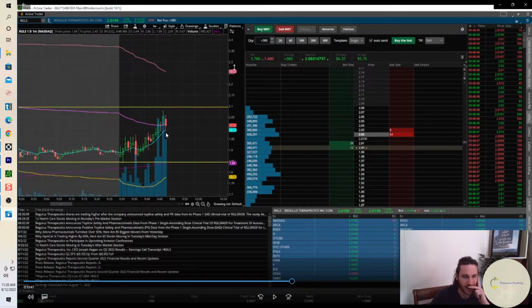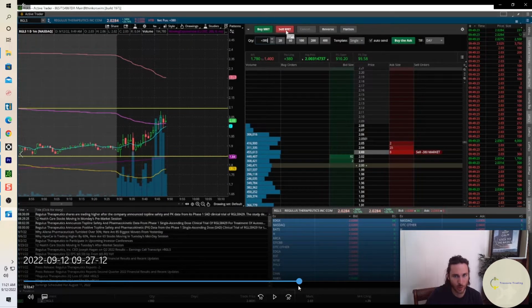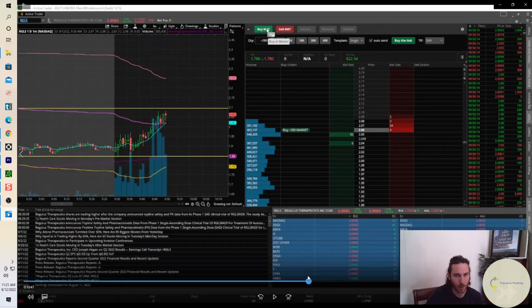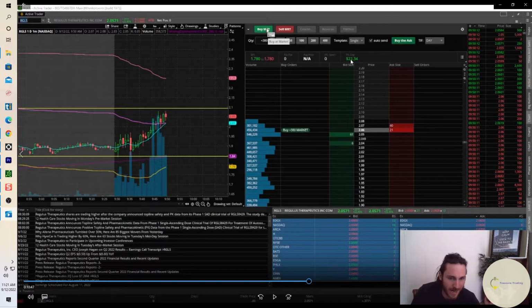So we made this dip down into the $2 range and into the 9 moving average. I bought 380 shares at $2. At this point, I'm really looking for this thing to squeeze up and touch this yellow line. It's squeezing up, and let's see. I wind up selling it, and I locked up $22. I only made like 5 or 6 cents on that trade or something like that.